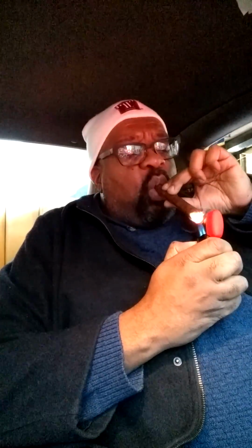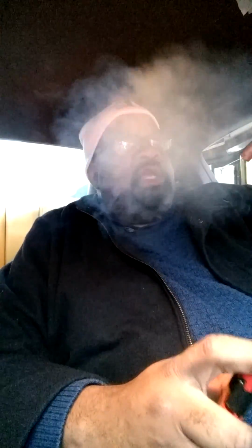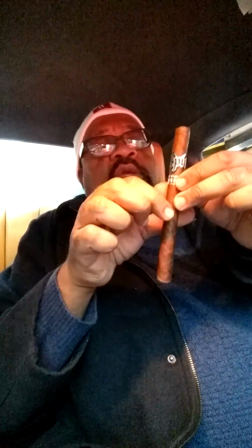I smoked my first Epic cigar last year in 2016. The Epic line produced the Maduro and the Corojo both in 2014. Since the two lines came out, they both had the same filler at one point. Both were Dominican binders and Dominican fillers. The difference was the wrapper.